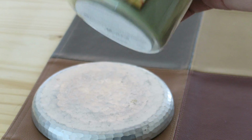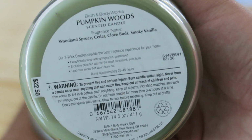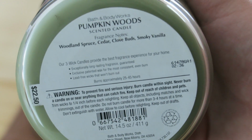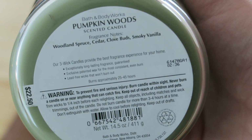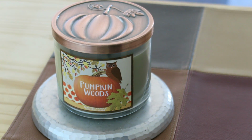The notes on this one, with their new version of doing a potentially more authentic version of the notes, which I certainly appreciate, without the walking through a forest and sniffing the blah, blah, blah kind of thing. This one is just woodland spruce, cedar, clove buds, and smoky vanilla. Now, I love a pine candle. I love pine blends across the board. You give me spruce, you give me fir, you give me whatever you've got, I will take it.